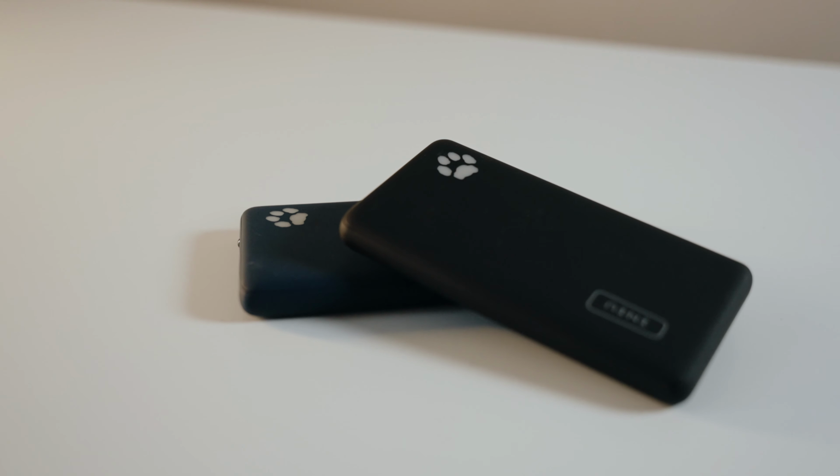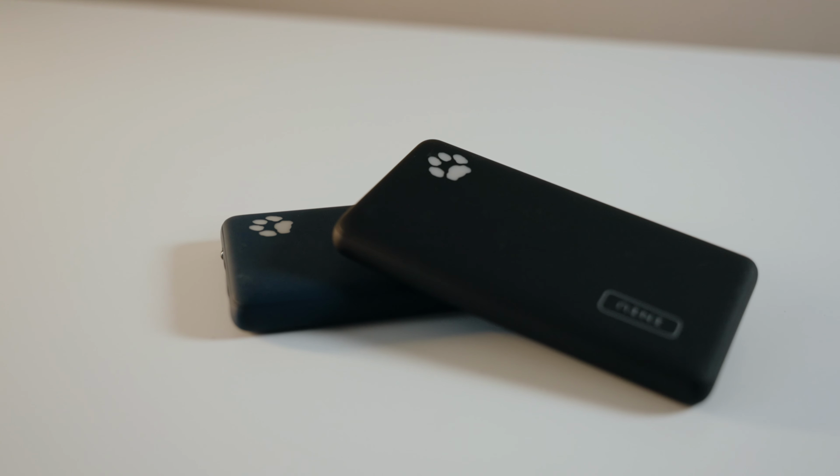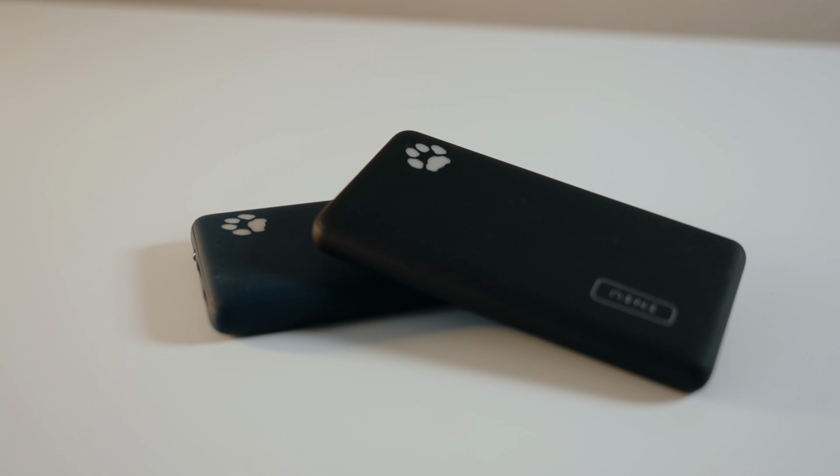One last thing I should say about power banks is you're not allowed to have these in your checked luggage if you're flying. They're becoming very militant about that. They'll ask you at check-in now, do you have any power banks? So make sure it just goes with you in your hand luggage on the plane.